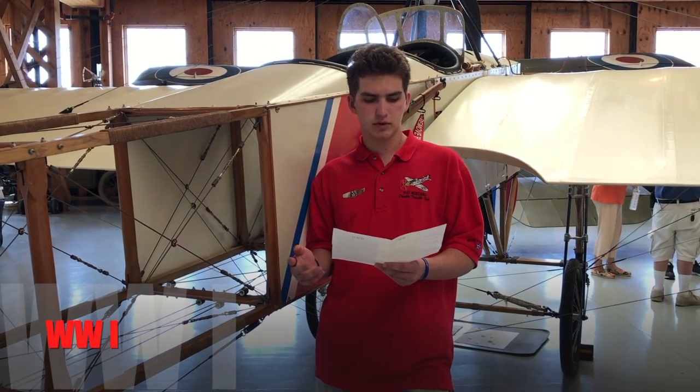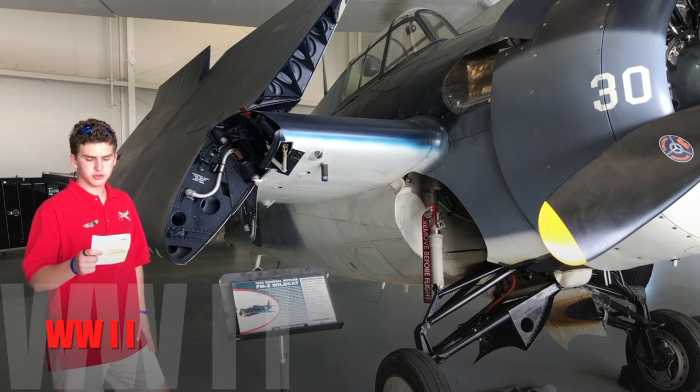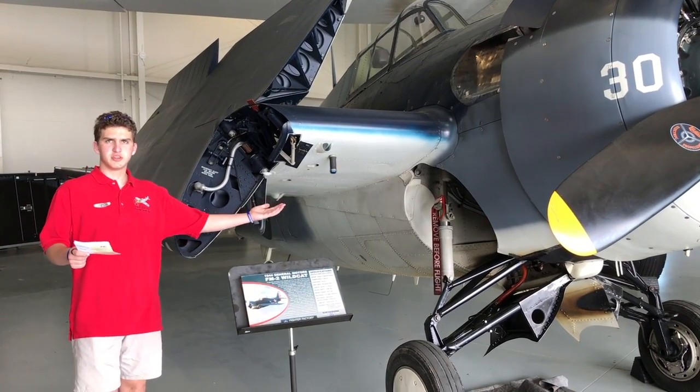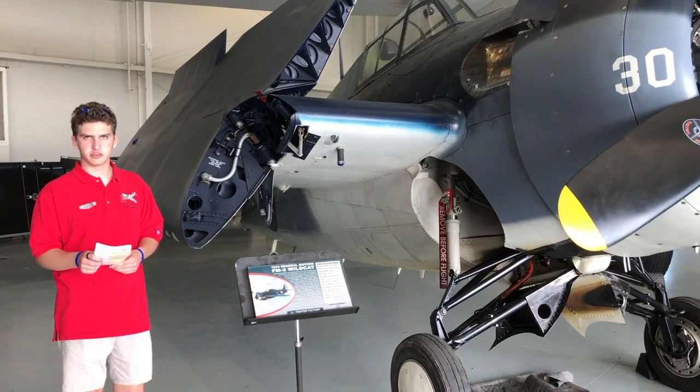In World War I, planes were made of wood and fabric. Most planes during World War II were monoplanes made with metal and were more aerodynamic. Most of these Navy planes had folding wings for storage in the aircraft carriers.